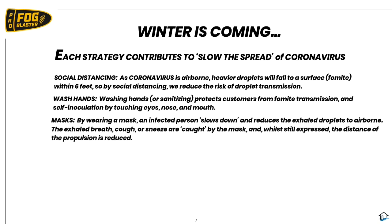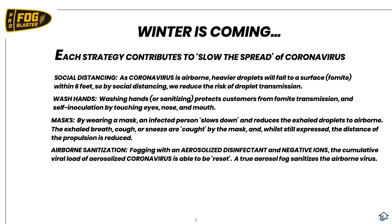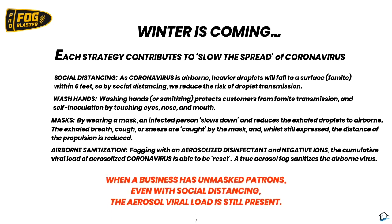There's masks. Well, by wearing a mask, an infected person slows down and reduces the exhaled droplets to airborne. The exhaled breath, cough, or sneeze are caught by the mask, and whilst still expressed, the distance of the propulsion is reduced. And then there's airborne sanitization. Fogging with an aerosolized disinfectant and using negative ions, the cumulative viral load of aerosolized coronavirus is able to be reset. A true aerosol fog sanitizes the airborne virus. I mean, let's face it, when a business has unmasked patrons or customers, even with social distancing, the aerosol viral load is still present.